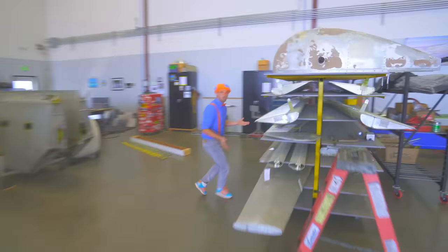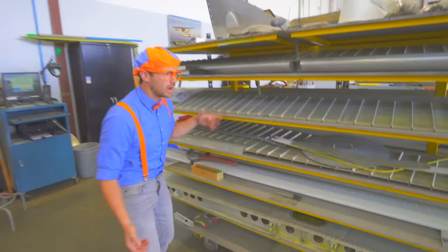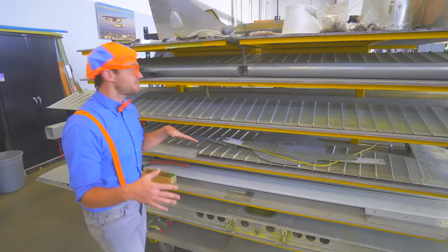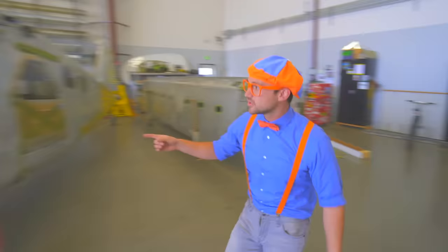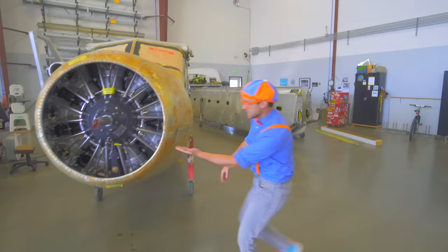More parts of a bunch of seaplanes. Whoa, I don't know if these are the flaps or the ailerons or the horizontal stabilizer fins. I have no idea, but they're so cool. Check this out. Another seaplane. But hey, they're all at different stages. And this one, it has a motor.